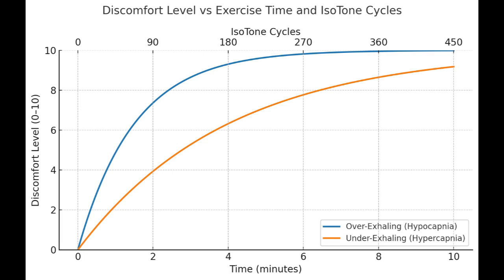So many of us probably just start breathing hard straight away. It's common. But easing in is better. Okay, so after the warm-up, we hit the main part, that strenuous, steady-state phase.